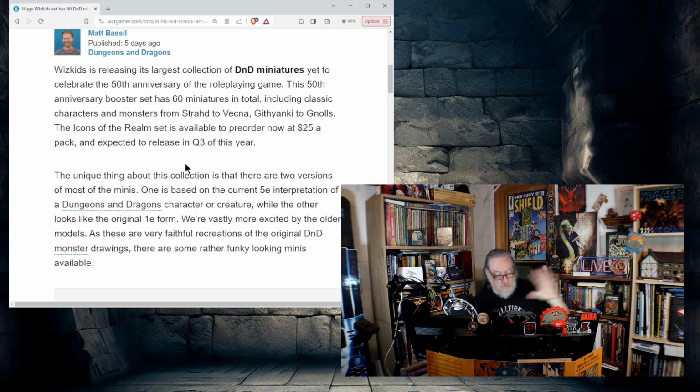And I do right now want to take exception to the title. Icons of the Realm is, guys, 2 of the featured pieces we're going to look at are Greyhawk, not Forgotten Realms, but let us go on. The unique thing about this collection is that there are 2 versions of most of the minis. One is based on the current 5e interpretation of a Dungeons & Dragons character or creature, while the other looks like the original 1e form. We're vastly more excited by the older models. Me too, Matt. Me too.